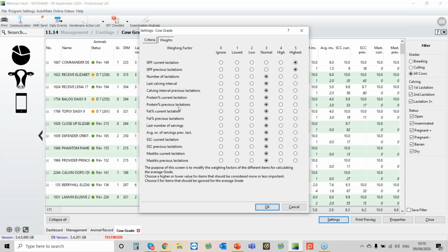So you're able to pick up, for example, on protein percentage for the current and the previous, fat, somatic cell counts, mastitis. So generally, I have everything on normal. If there's something that I'm not particularly worried about, maybe I completely changed the management on the farm, so the previous lactation is not so important, then of course you can either ignore it or give it a lower weighting. But generally, it's going to be normal, and you'll just mark the elements that you want as highest.